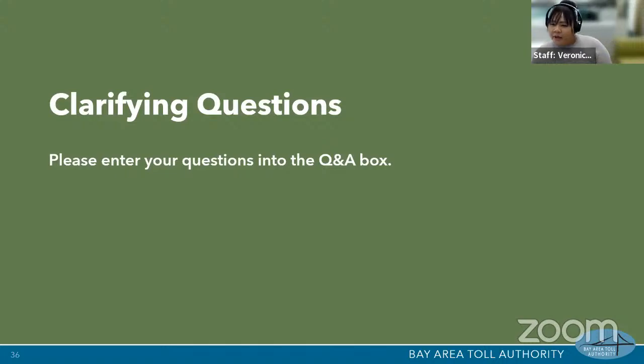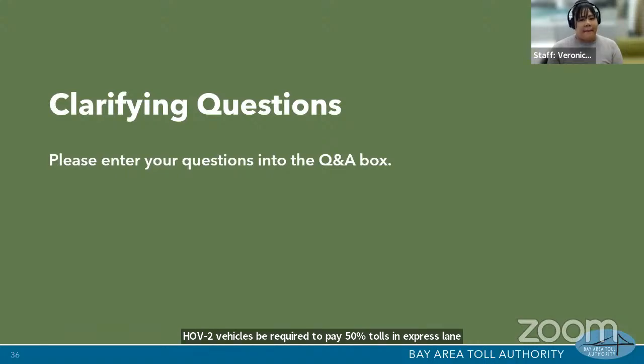Okay, going to our first question. Would HOV2 vehicles be required to pay 50% tolls in express lanes on all Bay Area highways? And it looks like we have our colleague Lisa Klein who'd like to respond to this question. Lisa, go on ahead. Thank you.